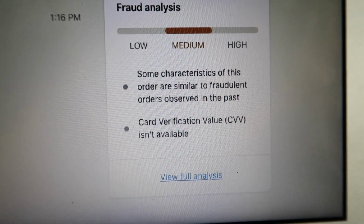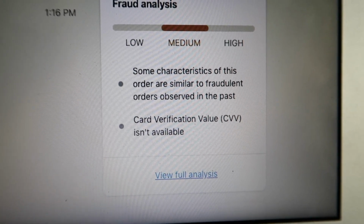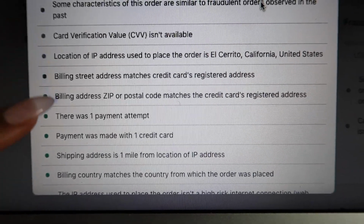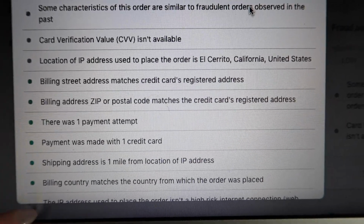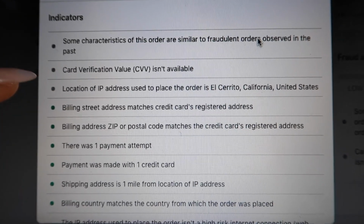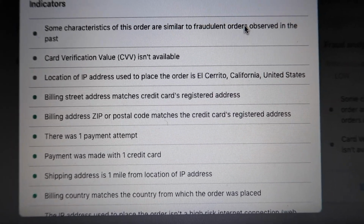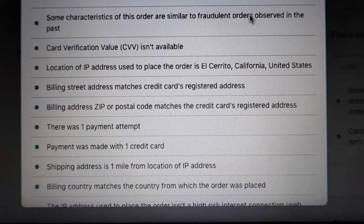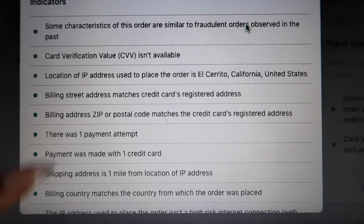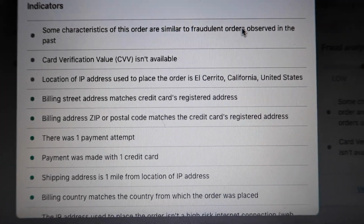Some of the characteristics of this order are similar to fraudulent orders observed in the past, as the card verification value isn't available. So you see that this is a gray dot, and then you see that these are green, so that means that all of these were able to pass the check. But because of these, okay, I just had to make sure that the customer's information wasn't showing on the screen. I thought that it said their name, but good thing it didn't. So you see that this is gray and then these are green, so that means that these were able to pass the check but these aren't. So that's why I decided to make sure to email the customer.